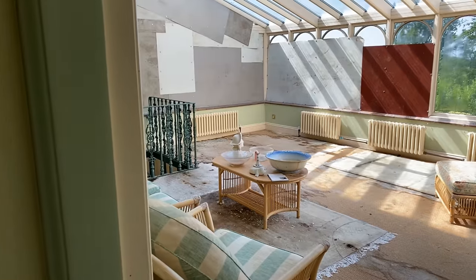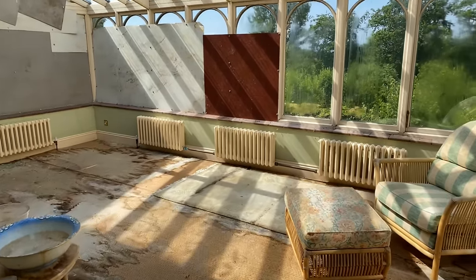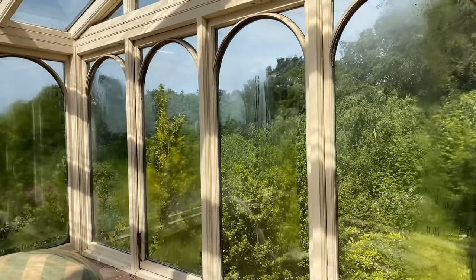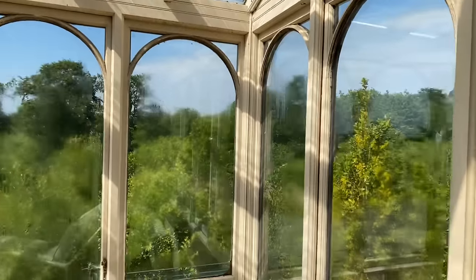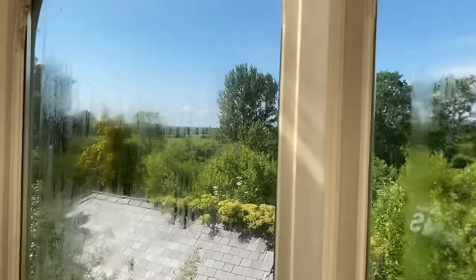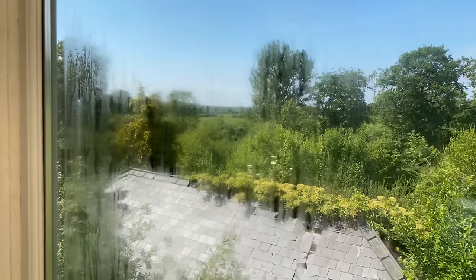Oh wow, look at this. God, it's really hot in here. What a beautiful room. So you can clearly see from here, this house is in the middle of nowhere. There's not a house around here for miles, as far as you can see. I've got the condensation on the inside of the glass there.